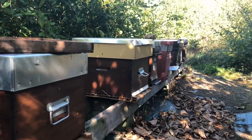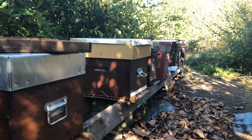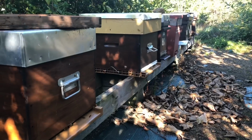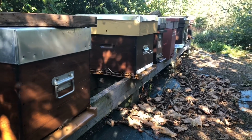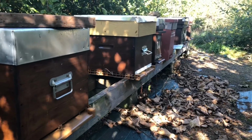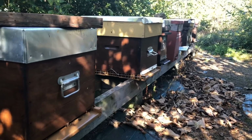To get this far throughout the year, after doing splits and making queens and everything else, and to have them arrive at this state in the year where they're ready to take that final flow is kind of marvelous. I know we do take from our bees, and a lot of people do comment that perhaps we take too much, and yes, we probably do. But to be profitable, bees have to perform.